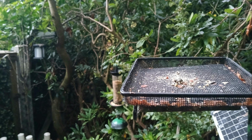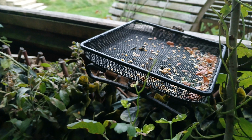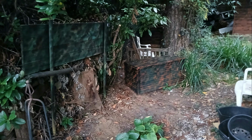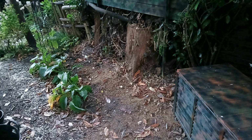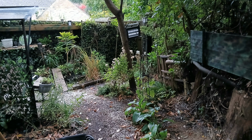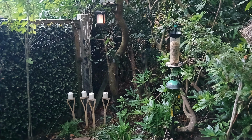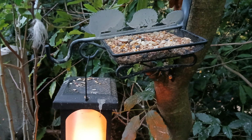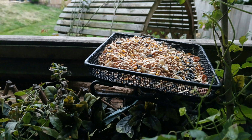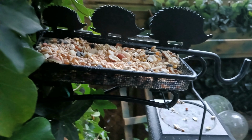well, basically checking out things like the bird feeders. So during the day, practically all that food had gone. So to the box where we keep the bird feed and top the five bird feeders up. There's one of them. Yeah, there's another. There's another. And a fourth, and the fifth one is there.